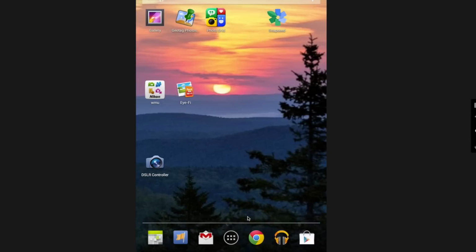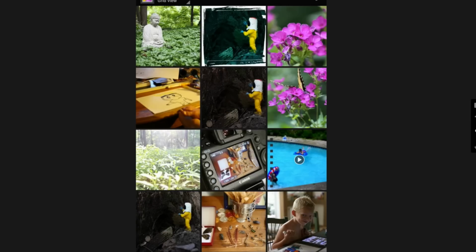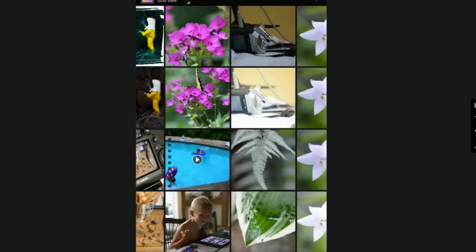I don't even actually have to open the iFi app. I can just simply go into the gallery because the iFi pictures are dumped into the gallery just like everything else on an Android device. And you can see, here are all the pictures I've taken with my DSLRs, either the T5i or my 5D Mark III, and including some video. I let some video transfer over as well.